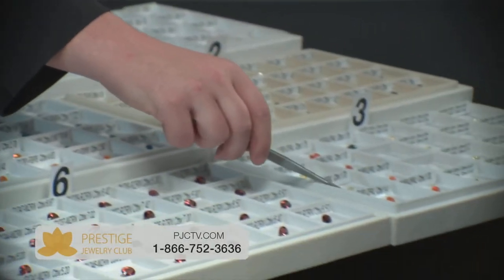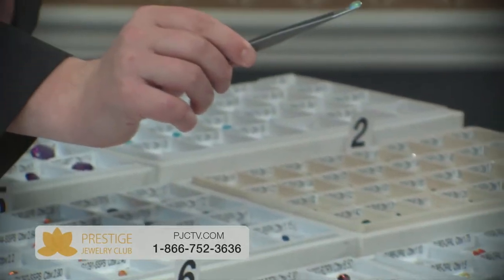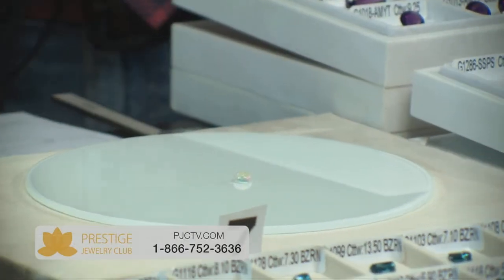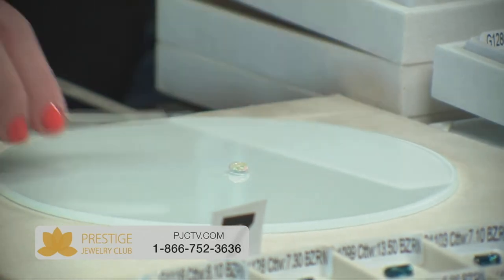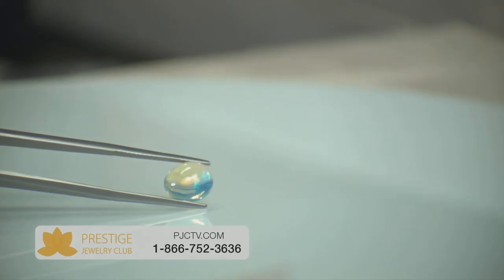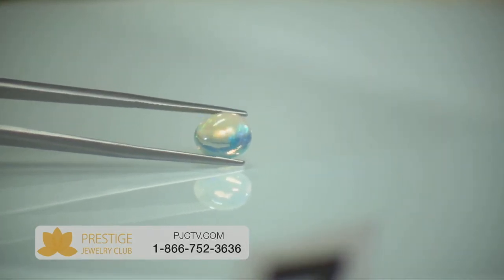Right over here, down here on tray number three, let's take a look at some Ethiopian opals. Actually, these are spessartite. Oh my, this is spessartite? This is an opal, I believe, that I found over here. Sorry, you can't quite see it, but I believe this is an Ethiopian opal. Now we have another Ethiopian opal that I'm going to bring out after we look at a couple of these. But yeah, you can see it. This is G1367.